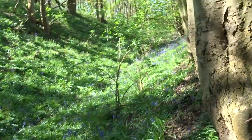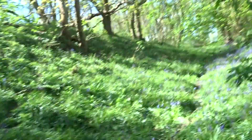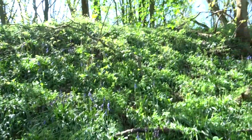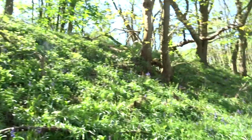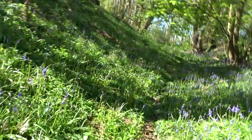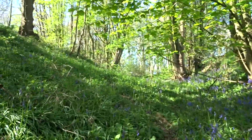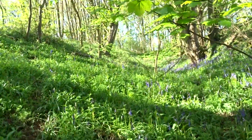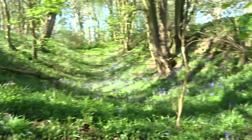Very sheltered in here. I thought it was going to be windy, so I put my microphone on. If you did manage to get into this ditch, you then got to get up there. Obviously this is covered in greenery. It probably would have been either bare or grass, but there would have been a palisade at the top, a wall, a palisade, and if there's stone around, that would have demonstrated it possibly was a stone wall up there.